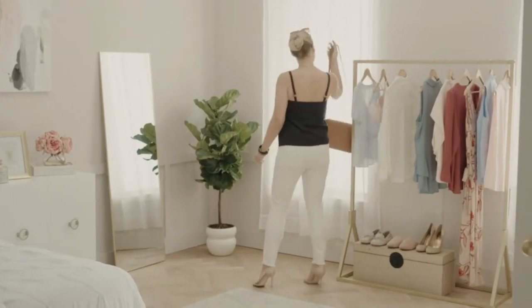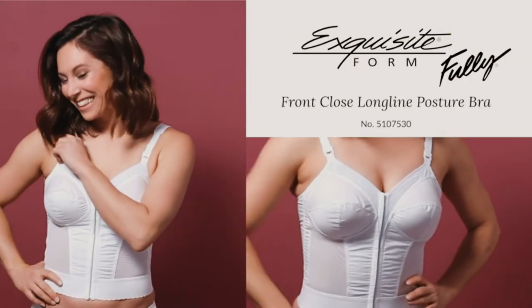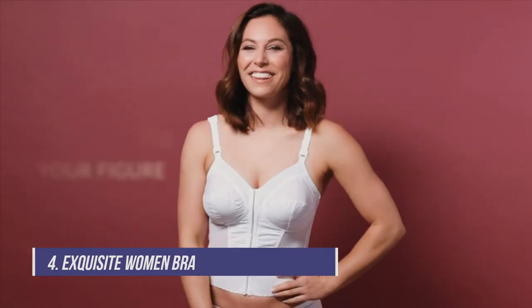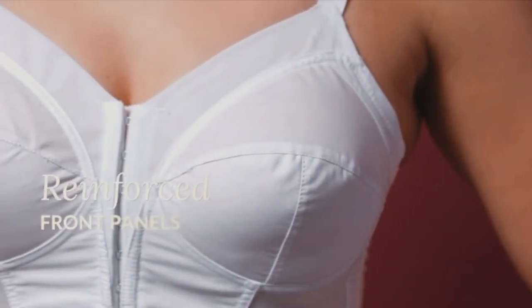Bring confidence to every outfit and occasion. The Beauty Back Strapless Bra by Vanity Fair. Long line posture bra. Smooth your figure while supporting your posture. The foundational full coverage wire-free cups add lift and contouring.